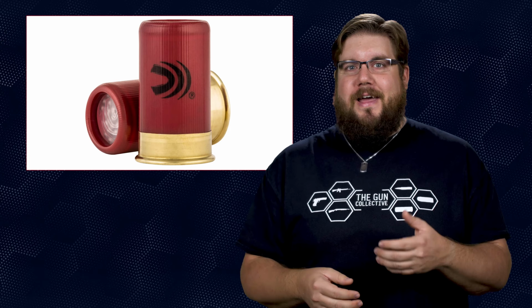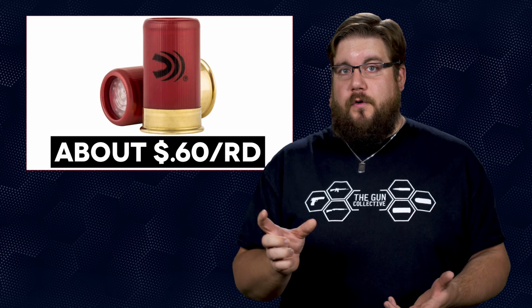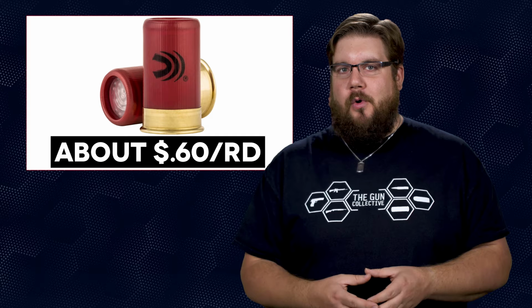The downside, the slug and buck cost about $1.20 per round, and the 8-shot, the birdshot stuff, which normally is around 25 cents a round for the full-size shell, comes out to be 60 cents a shot. So a good amount more expensive. Let's get into some rapid fire.